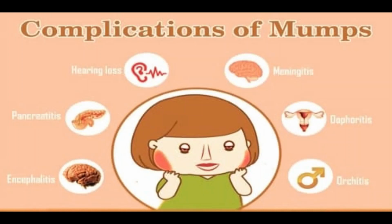vomiting. Well, earlier on this channel, I have already posted a video about pancreatitis that is very informative. You can see that video. Okay. There are some other complications of mumps that include hearing loss. Hearing loss can occur in one or both ears. Although rare, the hearing loss is sometimes permanent. Heart problems.